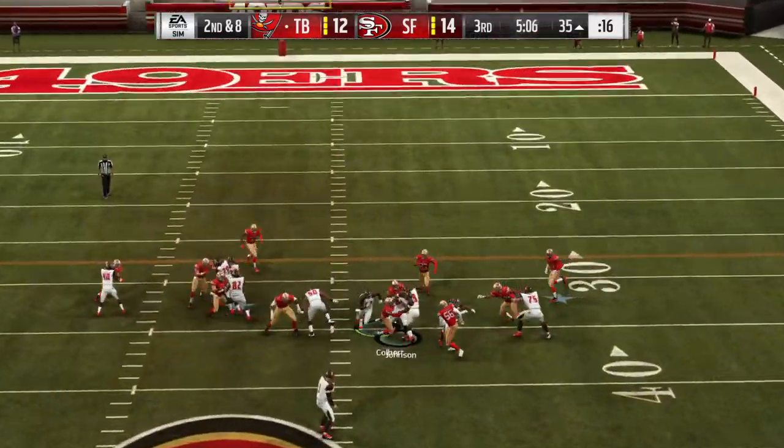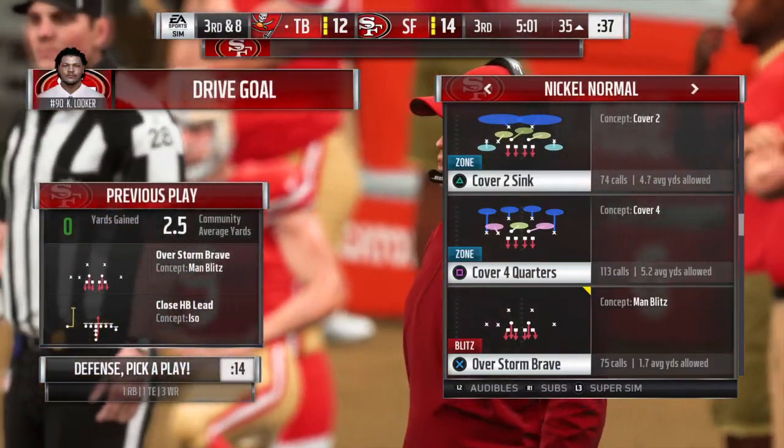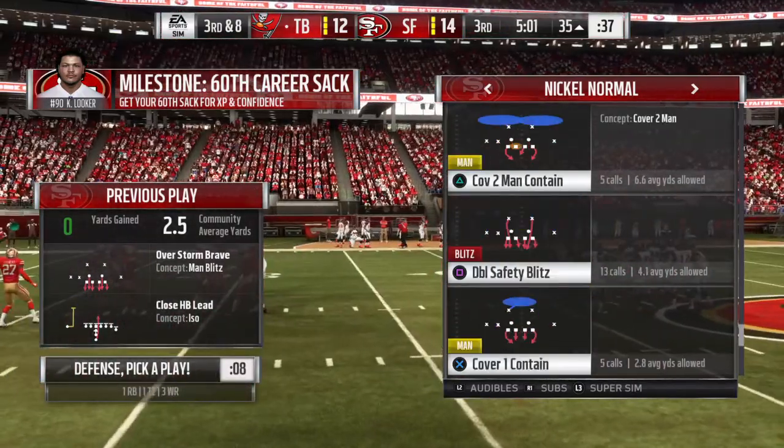They stay on the ground. This time it's Johnson. And nothing doing. He's immediately taken down at the line of scrimmage. Officially no gain on the play, and they're left with a 3rd and 8. And he had a nice play there from his free safety position to hold him to nothing.